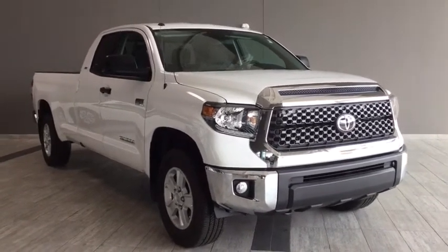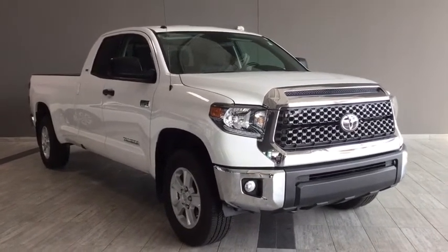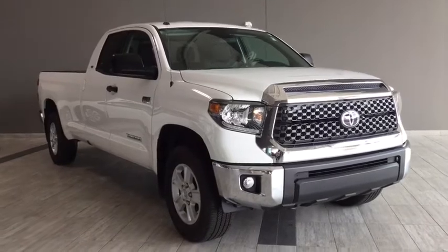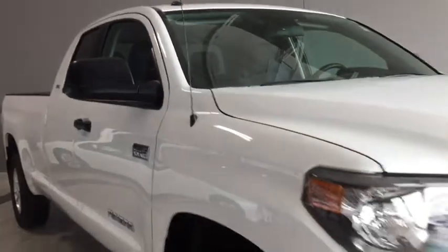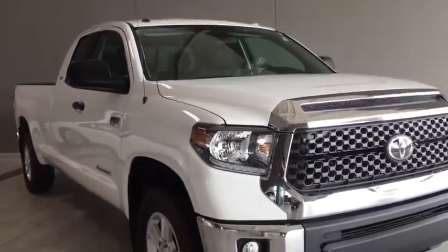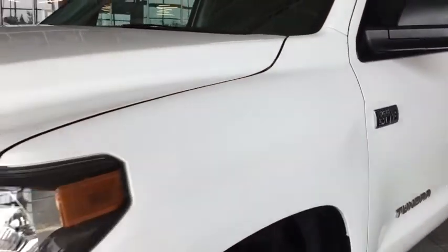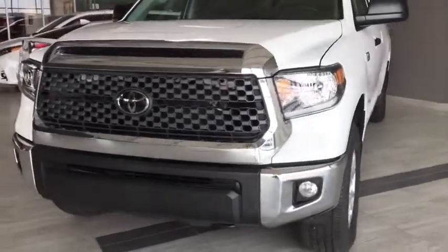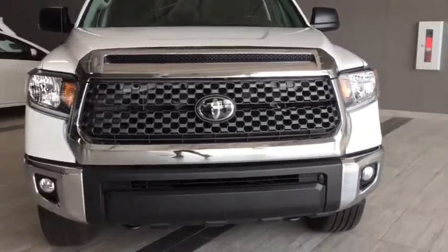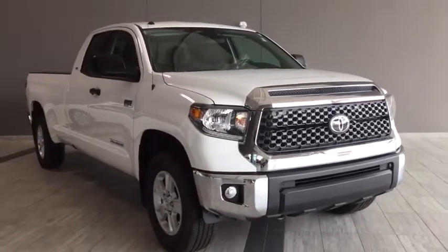Today we're looking at your brand new 2018 Toyota Tundra 4x4 double cab SR5 with the long box and the 5.7 liter engine. This truck comes in an alpine white and it is ready to help you establish your fleet with your touch panel display integrated with backup camera, Bluetooth connectivity, and your front heated seats for the ultimate driving convenience and comfort. But why don't we hop on inside and take a look at the interior features.